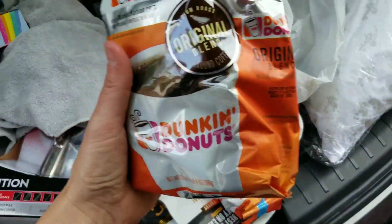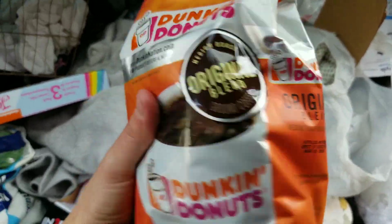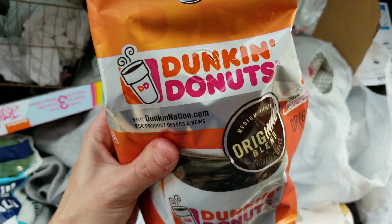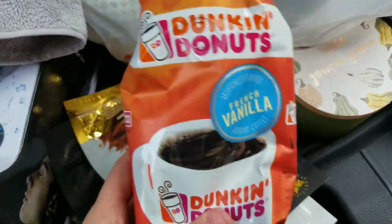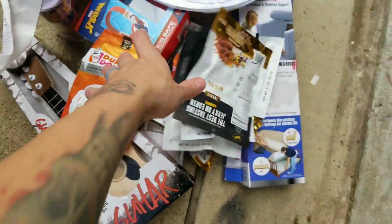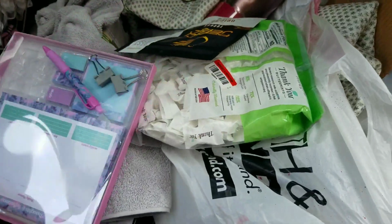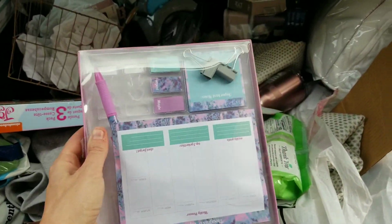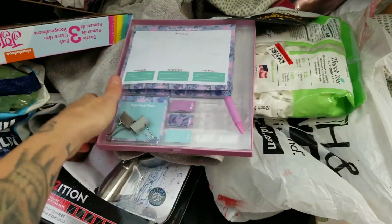I got some Dunkin' coffee. Y'all know I love my Dunkin'. Even though I don't have a coffee pot like this, might have to get one. Got original and I got French vanilla. Yum. More jerky. Gotta dig back here. So this was from Five Below before I got caught and asked to leave. There was so much stuff in there. I'm so mad, you guys.